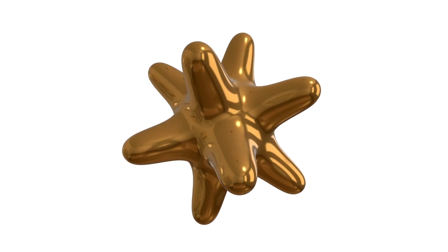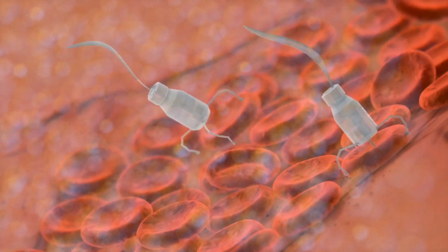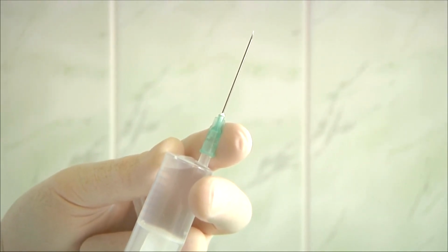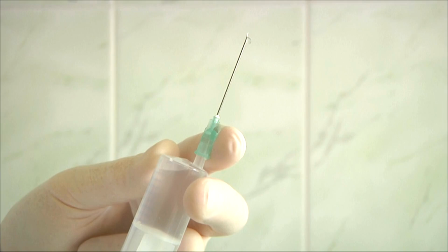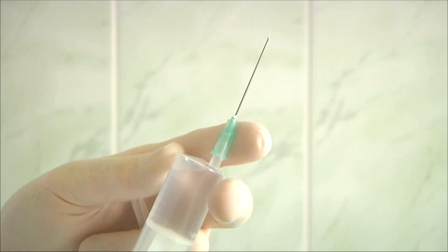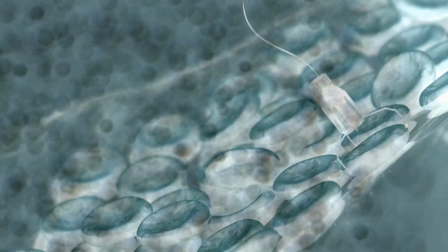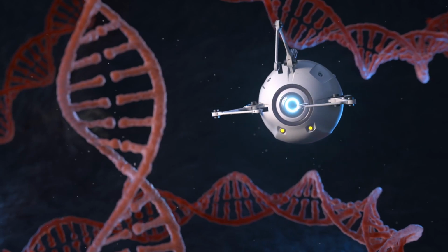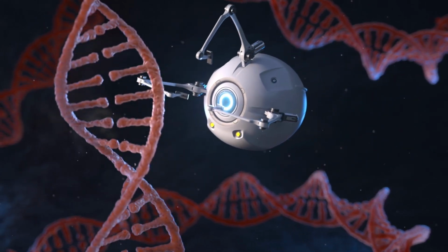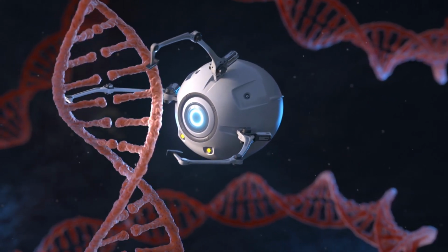Targeted drug delivery. One of the most promising applications of nanobots is in targeted drug delivery. Traditional drug delivery methods often involve systemic administration, where drugs are distributed throughout the body, affecting both healthy and diseased tissues. This can lead to side effects and reduced efficacy. How nanobots can help. Precision targeting. Nanobots can be programmed to deliver drugs directly to specific cells or tissues, minimizing side effects and maximizing therapeutic effectiveness.